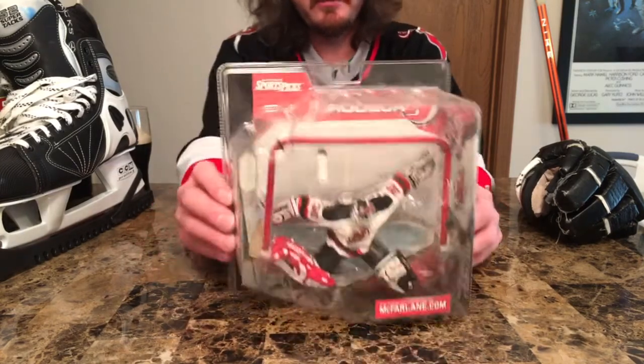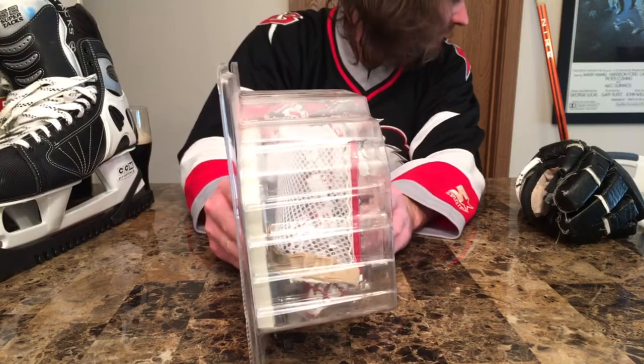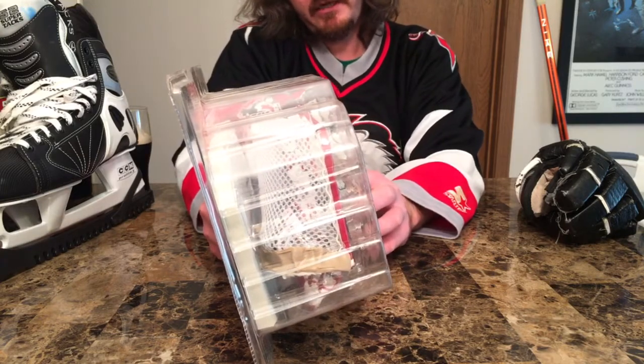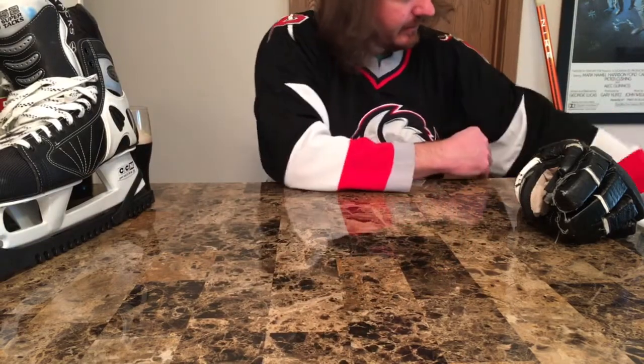Of course, I think you notice in here, pretty neat. You get the whole net and everything with these goaltenders. I think that's part of the reason I find them pretty neat, because as far as that action figure collector goes, yeah, you're getting a whole lot of bang for your buck out of them bad boys. All right, on the next one.